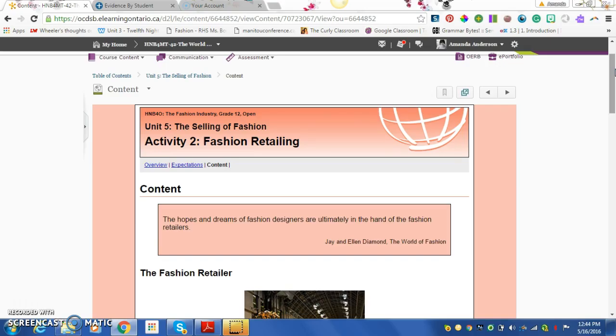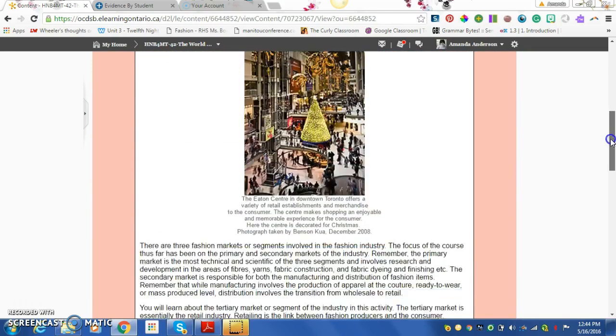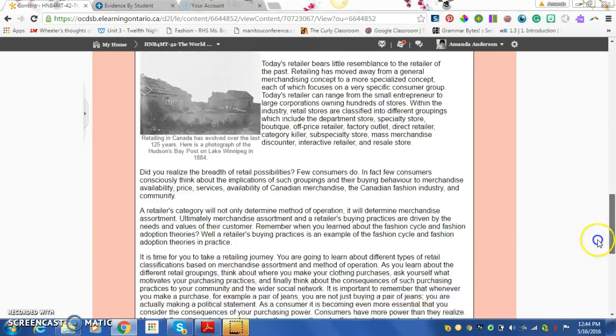Hopefully, if you're interested in fashion, getting a job in retail is a great experience to get yourself involved in the world of fashion and also get paid for it. So Activity 2 is talking about retailers specifically.